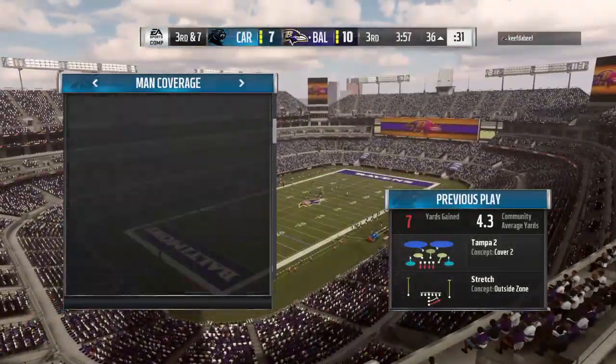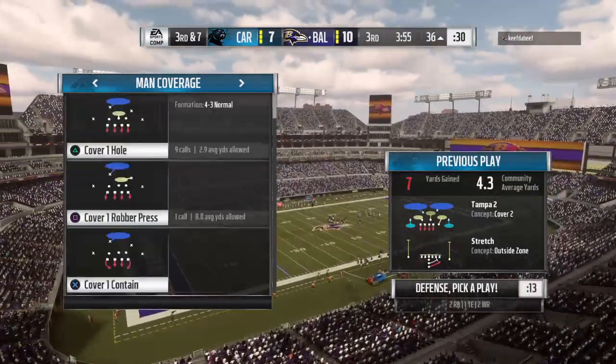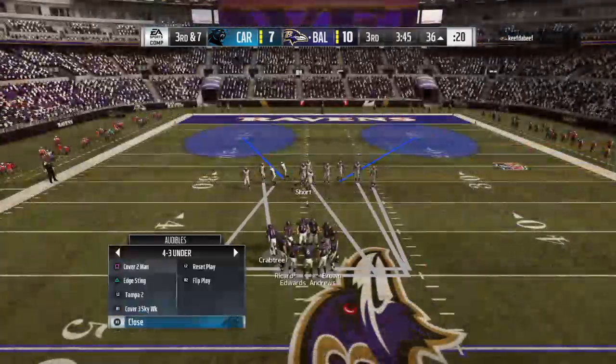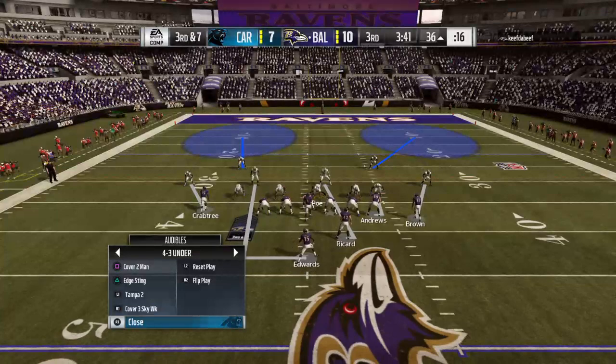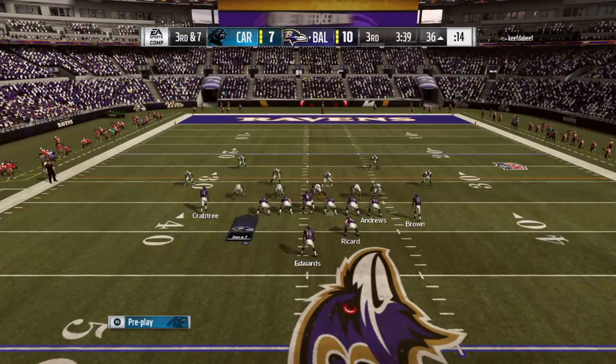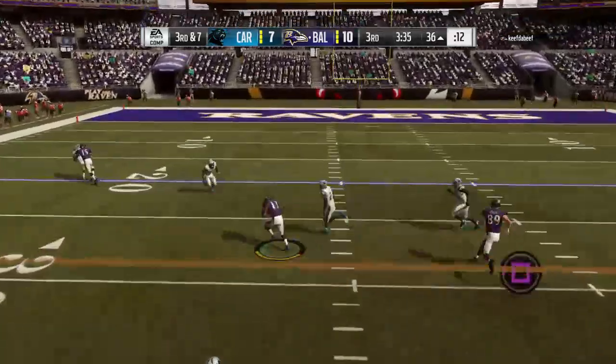On a 2nd and long, it's really nice to see an offense that has enough confidence to run the football in that situation. I think that goes back to their practice and game planning. They've seen things on tape and in previous games that led them to believe that even in a long-distance situation, they can still run the football and gain enough yardage to put themselves in a good spot.